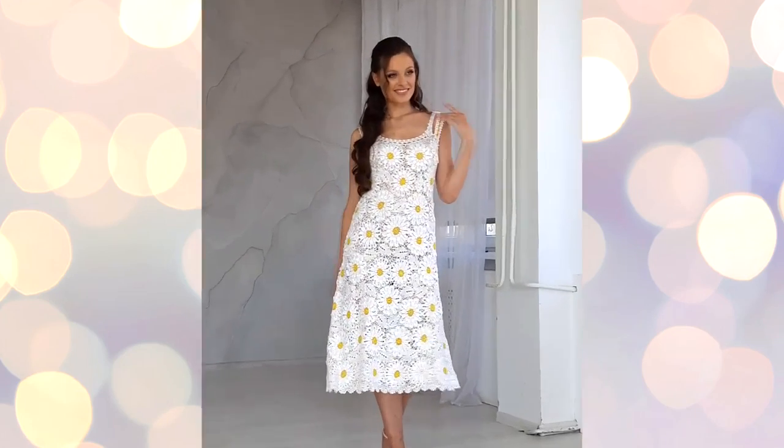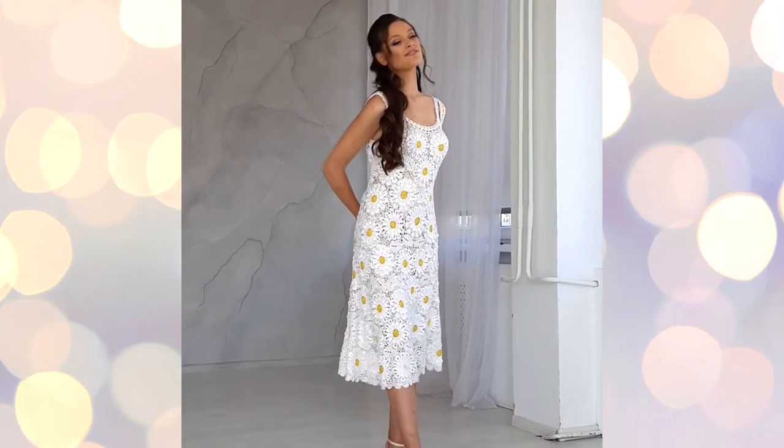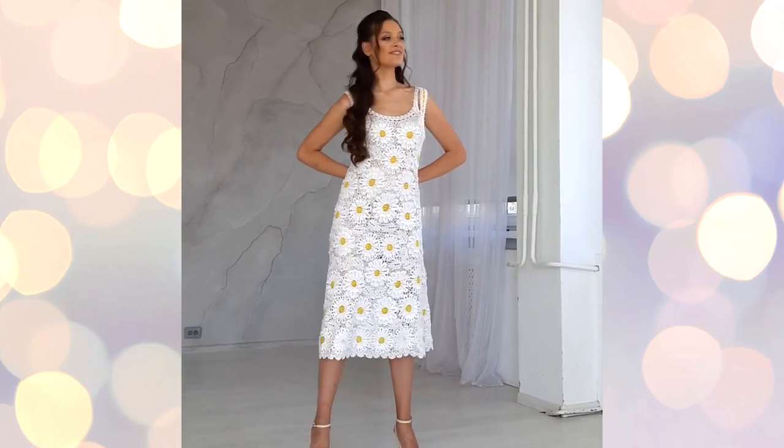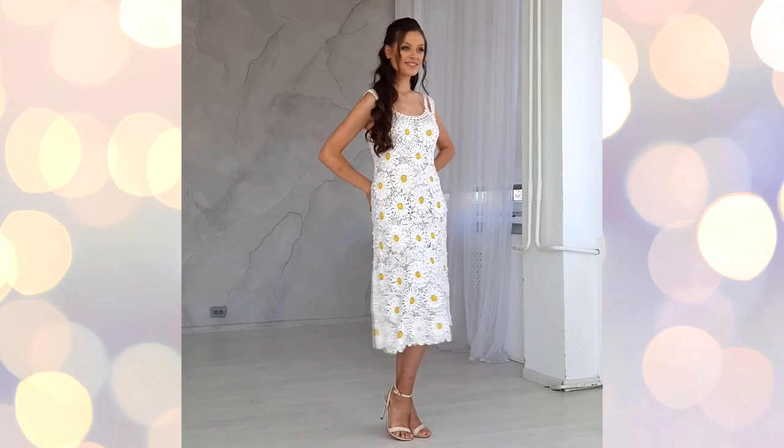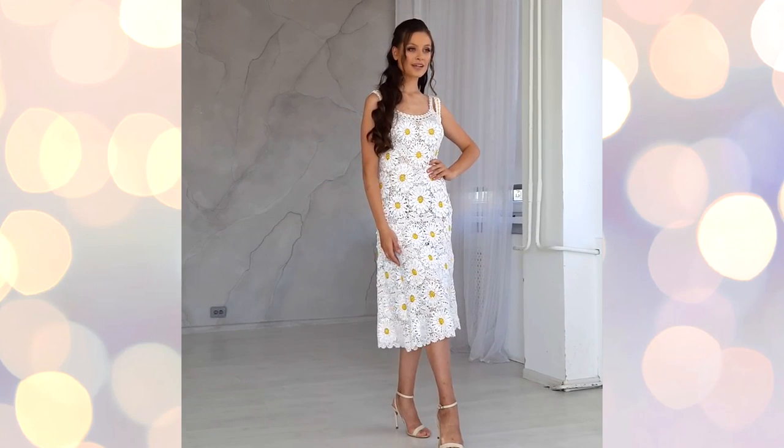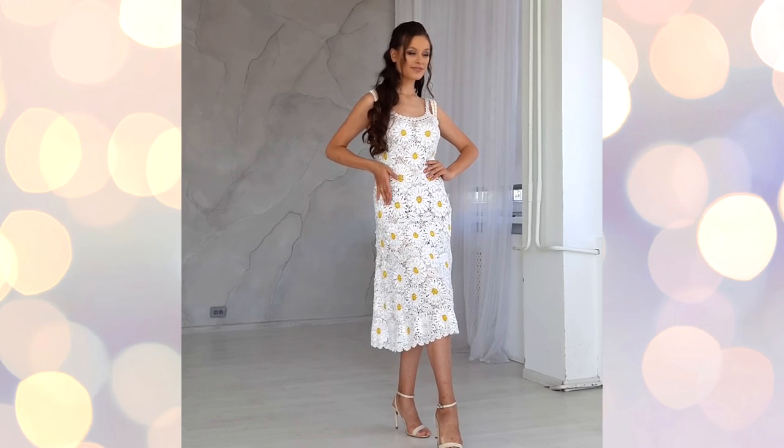This dress Daisy is very summery and romantic. It is made of original motifs, two-layer daisies. The center of the daisies is yellow, the rest part of the element is made of white color.